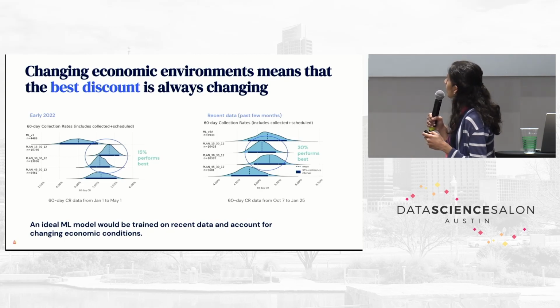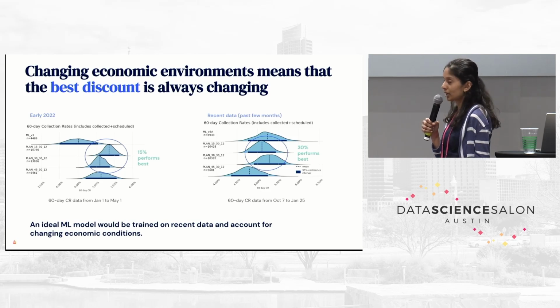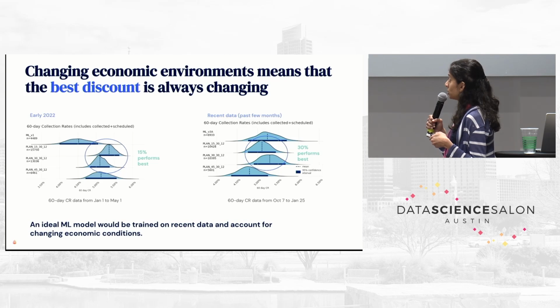Well, what I want to think about now are the changing economic conditions across time. So ignoring the ML model result for a second, let's just look at the different discount experiment arms. Looking at the early 2022 data, we see that the 15% discount arm is performing best.